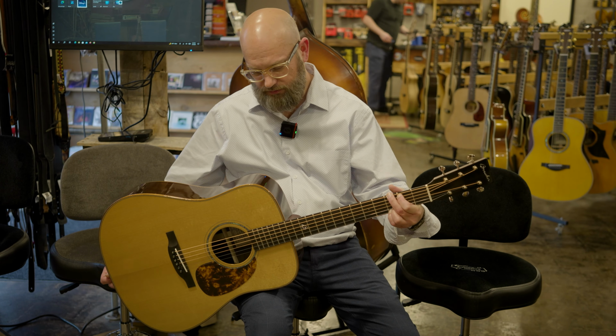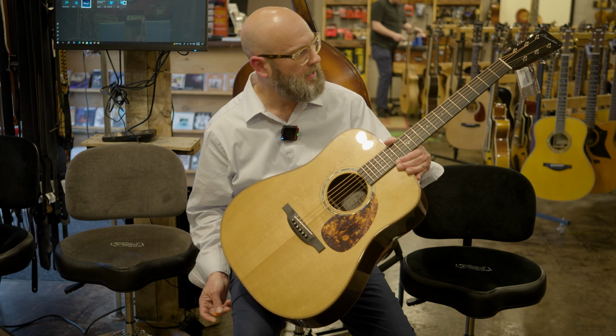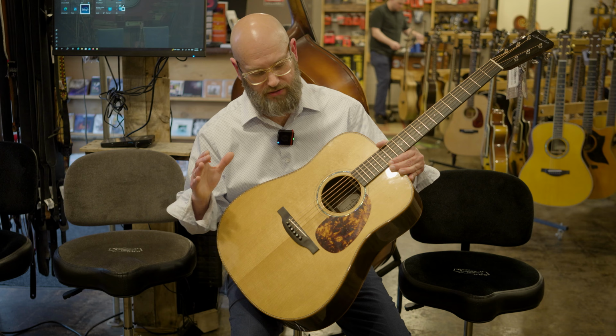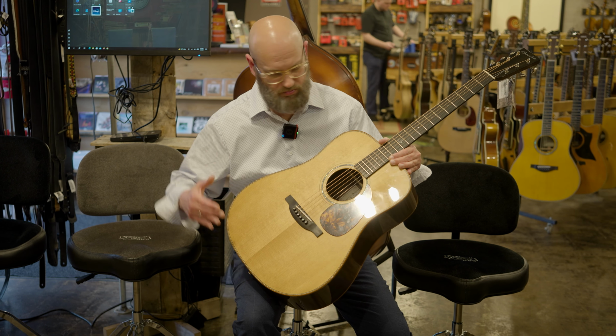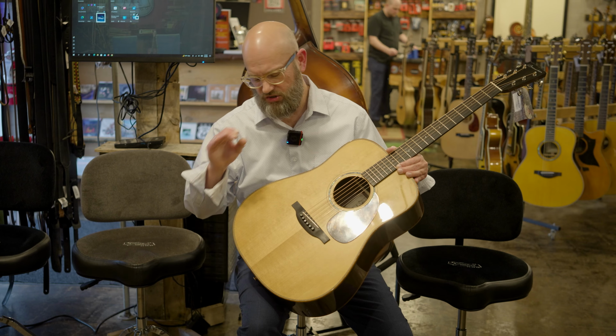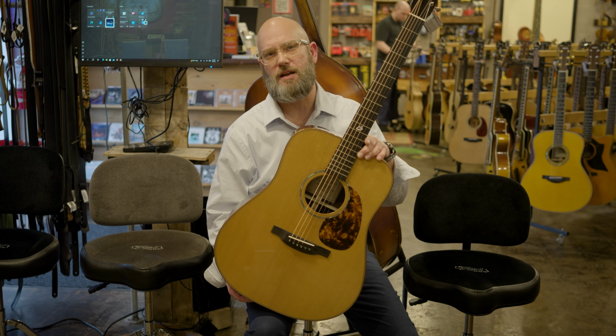It's got a beautiful low end rumble to it. The high end still cuts through, but it's just got a little bit softer attack in that it doesn't overwhelm the listener with just note punch. It's just so well voiced. Definitely my number one pick in the shop right now.